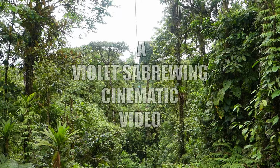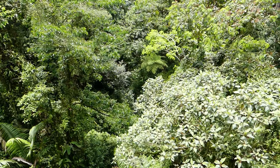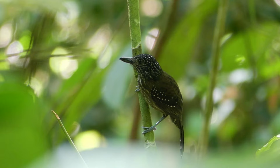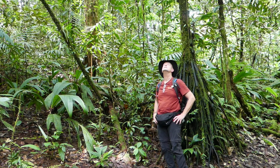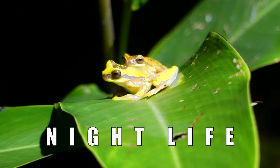The beautiful nature of Costa Rica is waiting for you. So slip into your muddy boots and apply some mosquito repellent. A day in the rainforest starts early.